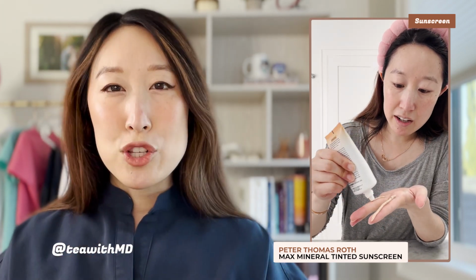The other tinted sunscreen that I've been reaching for a lot is a brand that's new to me. It's from Peter Thomas Roth. This is the Max Mineral Tinted Sunscreen with SPF 45. This is broad spectrum. It contains really high concentration of zinc at over 19% and 1.93% titanium dioxide. The Isdin is more liquidy, but this one is more of like a cream. It's very moisturizing. It also contains vitamin C and E in smaller amounts, so it's not as triggering for my sensitive skin, and it just rubs in very, very easily.